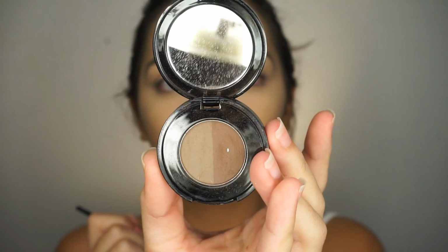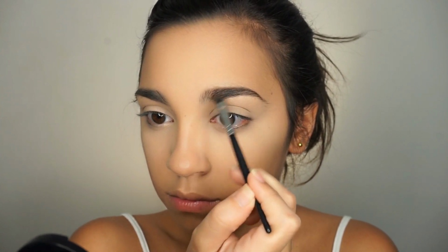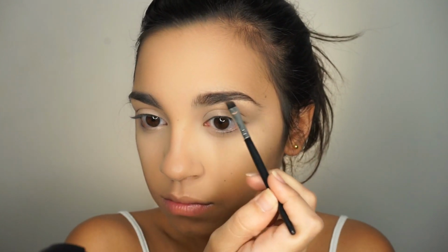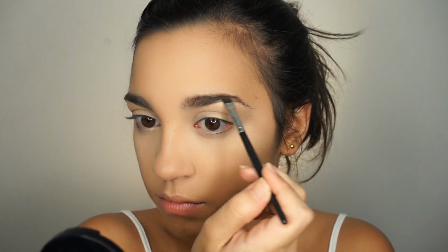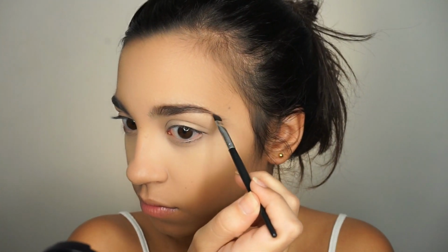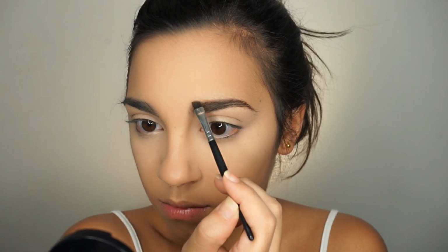For brows, I'm using the Anastasia Beverly Hills Brow Powder Duo in Soft Brown, and I'm just going through the brow. I just want to fill it in completely because I don't need a super defined brow for this look, so I'm just going through the lumps in the brows.